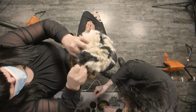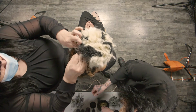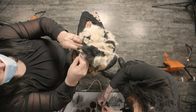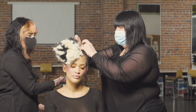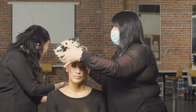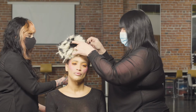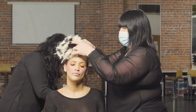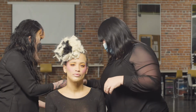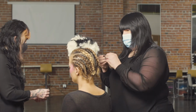Now, the nice thing about braids is that you have something to pin to, especially when it gets to be heavier. The other thing is, I like to pin if I'm doing a photo shoot, and if I'm doing a hair show, a lot of times I will sew, because the thing about sewing it in, we know it's not going to fall off.